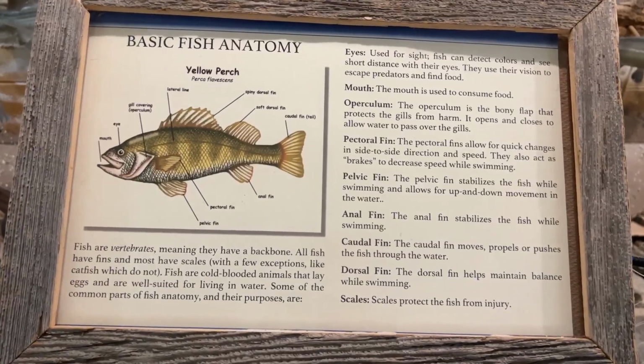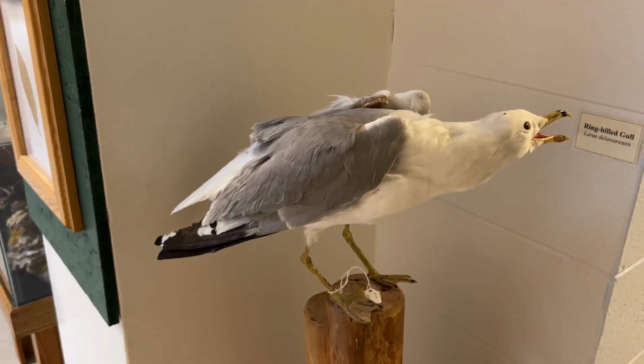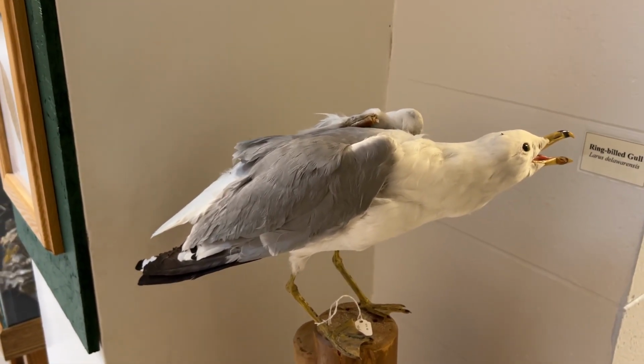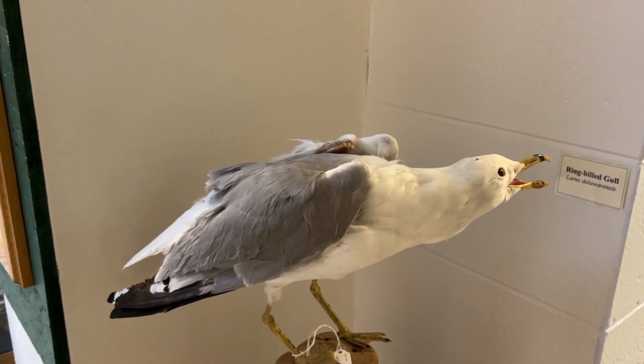And here we have basic fish anatomy, if you want to pause that and read it. And here is what we call garbage buzzards. Dumpster birds. Yeah, ring-billed gull. But these are the ones who will come right up and steal your food right out of your hand and everything else. They're not good at all.